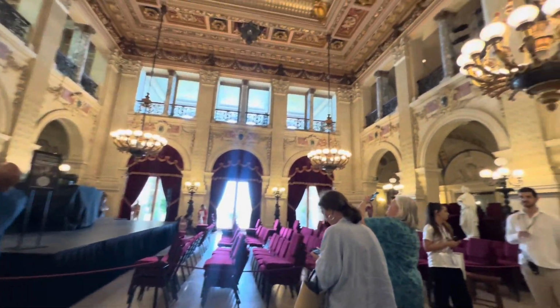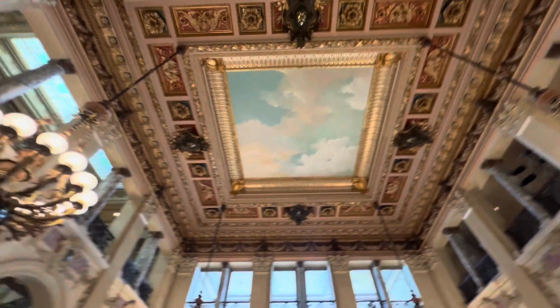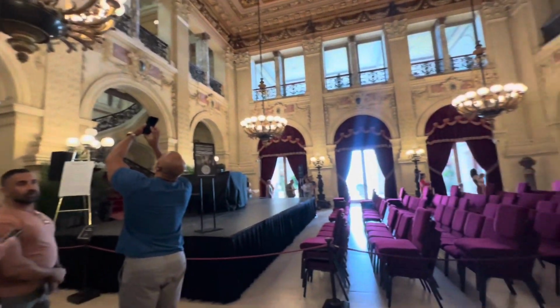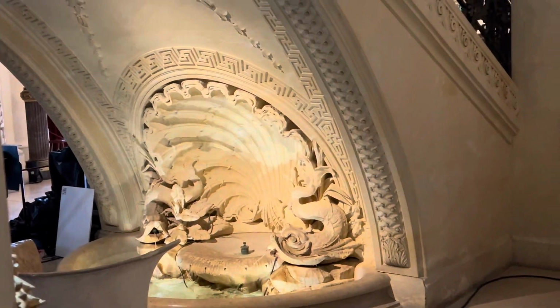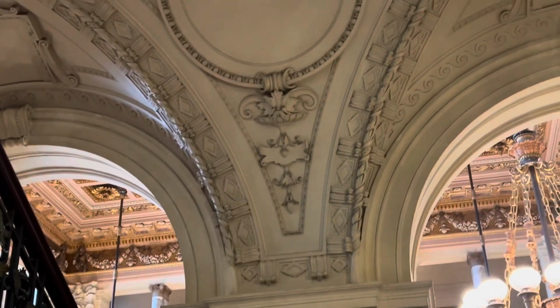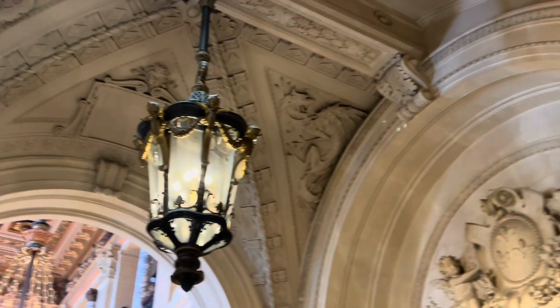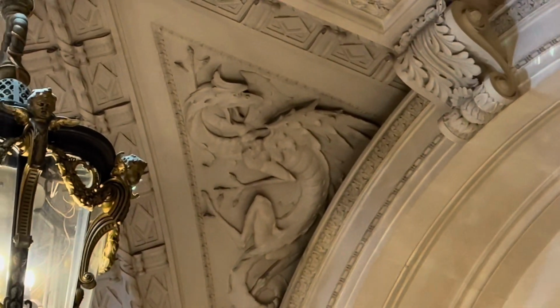Welcome to the Great Hall, and great is exactly what it is. The ceiling is painted to look like the sky to make it feel like you're outside. It's amazing. This fountain is underneath the great grand staircase, and there's beautiful etchings and incredible detail in the walls. There's a dragon, there's cherubs, and all kinds of dolphins. Just a lot of symbols.